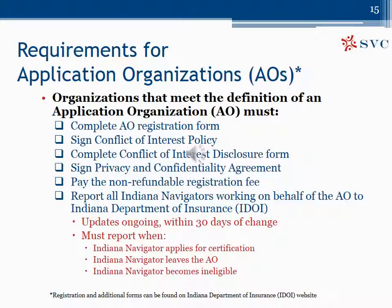Application organizations are also responsible for ensuring the privacy and security of consumer information, so the organization's representative will also be responsible for reviewing and signing the privacy and security agreement on behalf of the organization. Once all of these forms have been completed, the application organization will need to submit the non-refundable fee. Just as we saw with the Indiana navigators, the application organization does not need to be located in Indiana in order to be an Indiana-registered application organization. The fee the organization pays will be slightly different, but location does not prevent an organization from serving as an application organization.